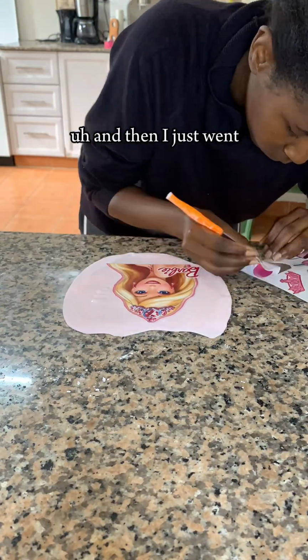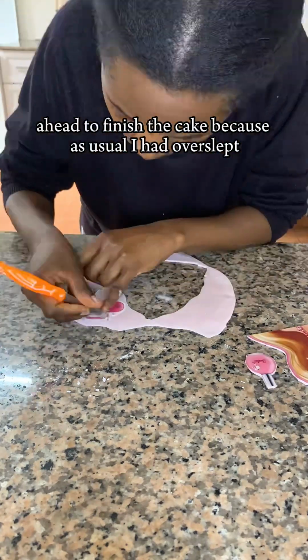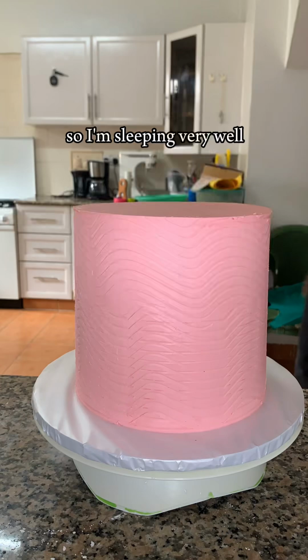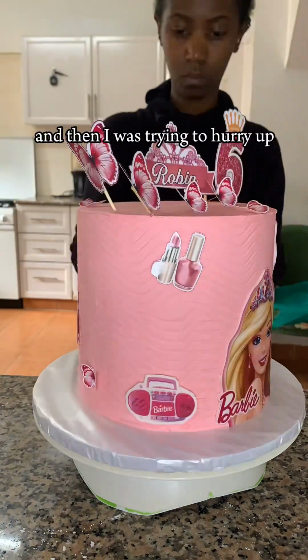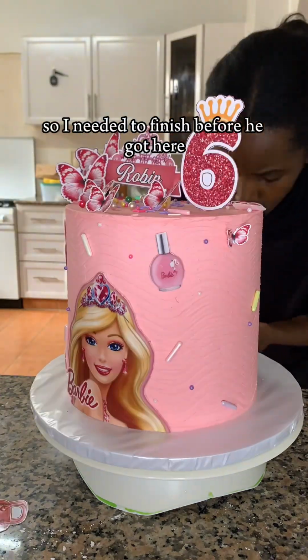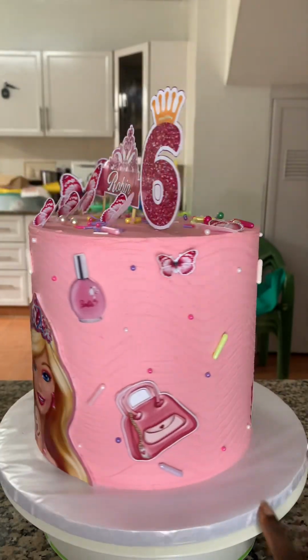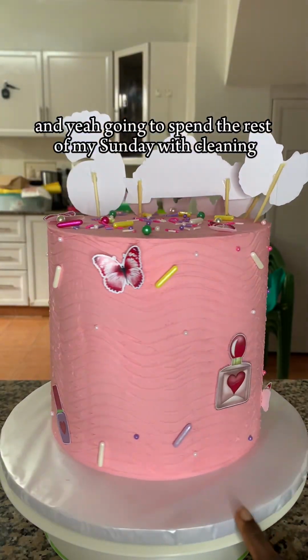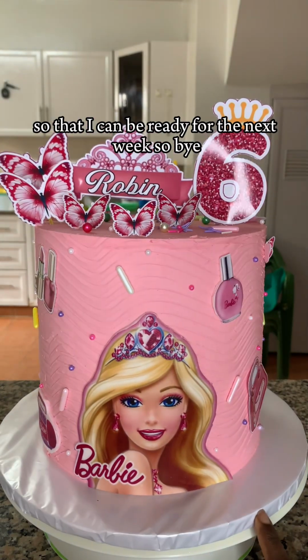And then I just went ahead to finish the cake because, as usual, I had overslept. I'm pretty sure it's because it's so cold, so I'm sleeping very well. And then I was trying to hurry up because I know my client is never late, so I needed to finish before he got here. And this is how it also turned out. And yeah, I'm going to spend the rest of my Sunday just cleaning so that I can be ready for the next week. So bye.